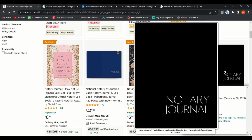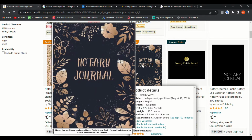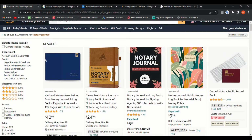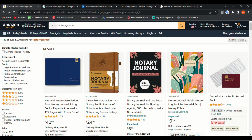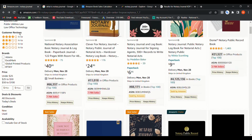You can create even a basic hardcover design, like this black background with a text, or you can spend more time to create these fancy notary journal book covers. As you can see, if we type notary journal on the Amazon search bar, it has only 1000 results. So it's very nice.